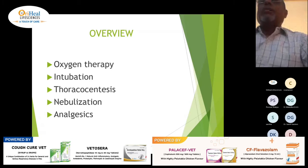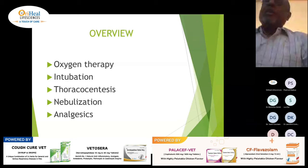So we should know how to give oxygen therapy, and how to do small procedures to effectively give oxygen where it is required. For example, if the problem is in the thoracic part of the trachea, then there's no point in giving nasal oxygen. Even tracheostomy will not help. You have to go deeper than that and deliver oxygen. Such techniques we should learn while treating respiratory tract diseases.